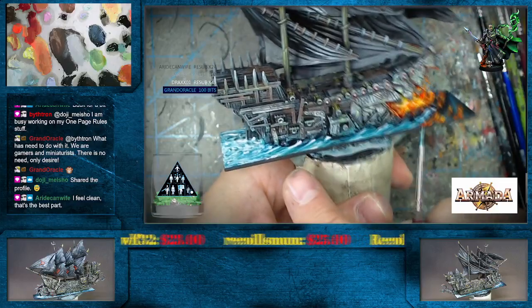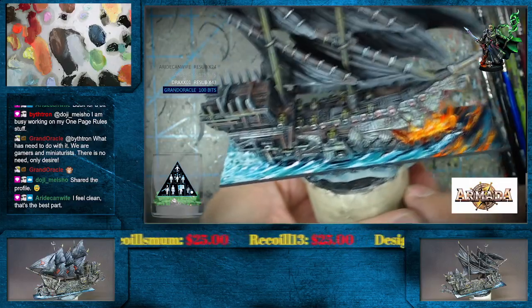Okay, again, see, we got that kind of turquoise a little bit reflecting up onto the hull.